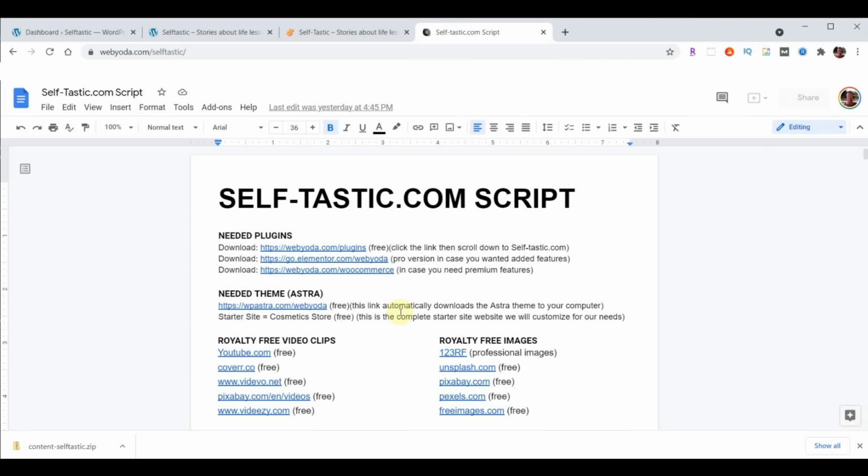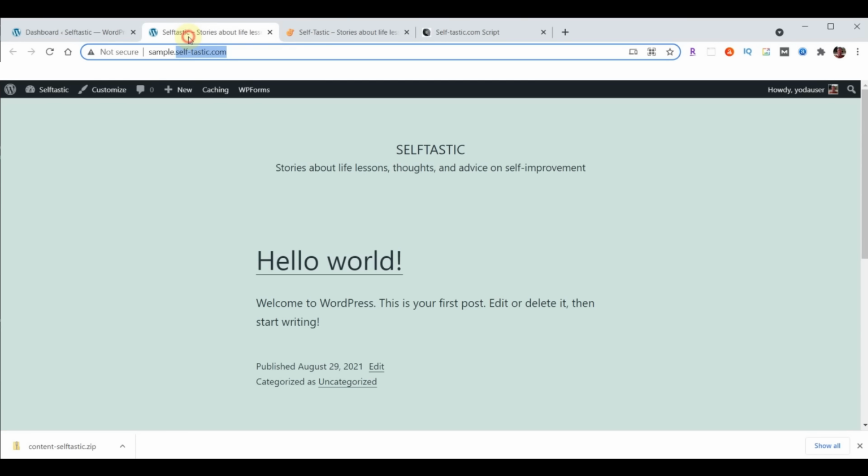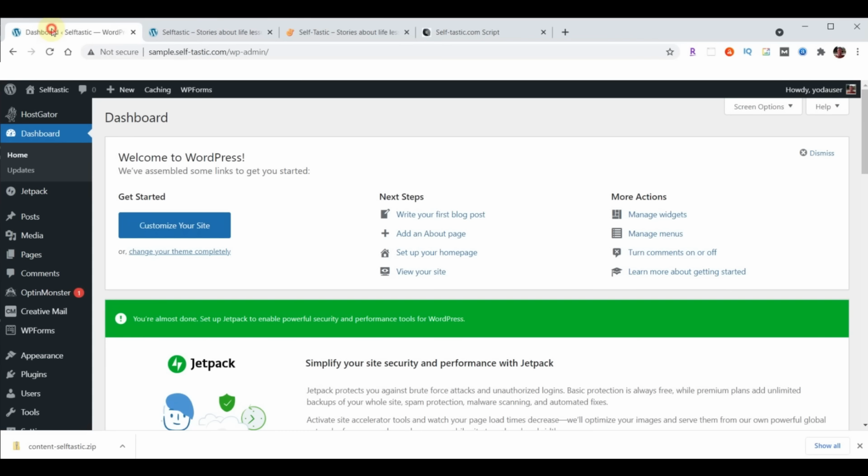In this tab is the script for building the website. In this tab is Bethany's real website. In this tab is the site we're going to build. And then this tab is our admin for our WordPress so we can build the website.